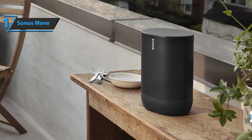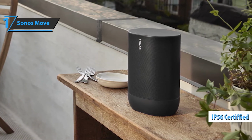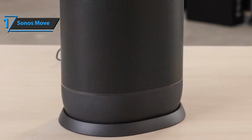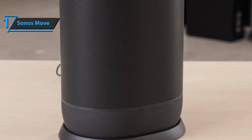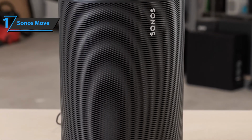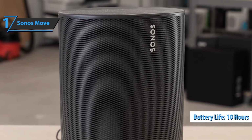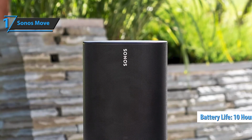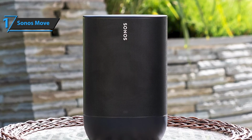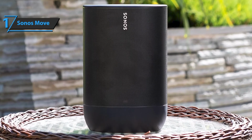The device has an IP56 rating, which means that it'll withstand coating with sand or dust, as well as falling into a pool. For easy loading, the case has a concave recess for the rear handle for easy portability. Based on the tests, the battery life is around 10 hours and can be fully charged in about 2.5 hours. Sonos Move also uses standby mode to save energy when not used for about 30 minutes. This allows you to save energy for up to 5 days without recharging.